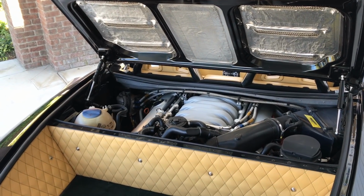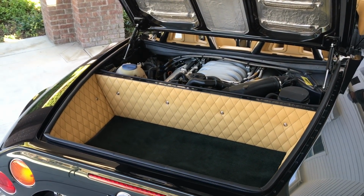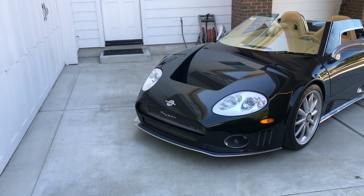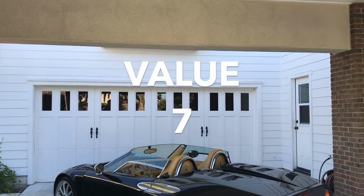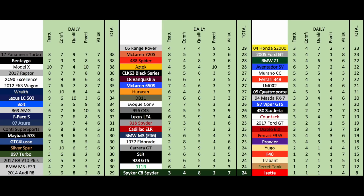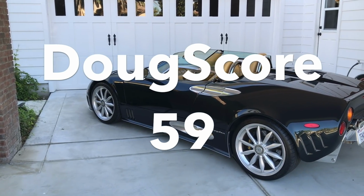Practicality is low. This car has only 2 seats, not much of a top, and just 4.2 cubic feet of cargo space, giving it a 2 out of 10. Finally, there's value. This car has held its value well, but it's still tremendously expensive, especially compared to the R8, which has a similar powertrain. It gets a 7 out of 10, mainly for its strong residuals, bringing the total daily score to 24 out of 50. Added up, and the total Doug score is 59, which is decent but not amazing.